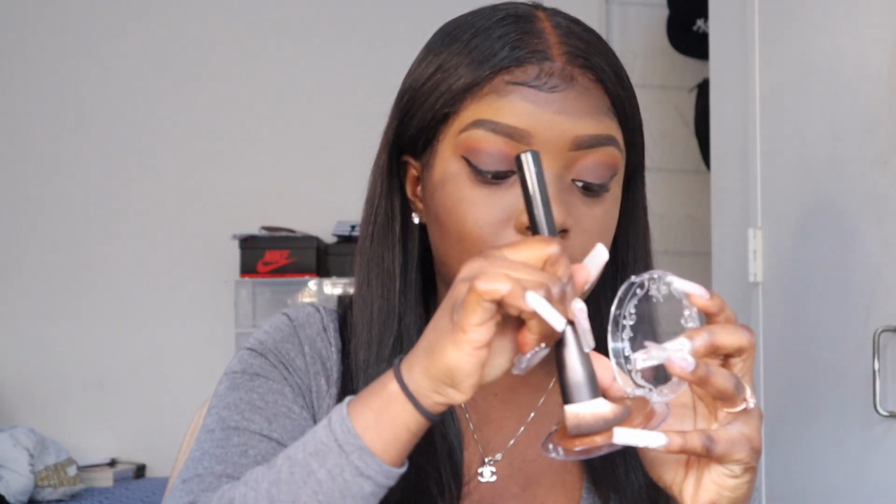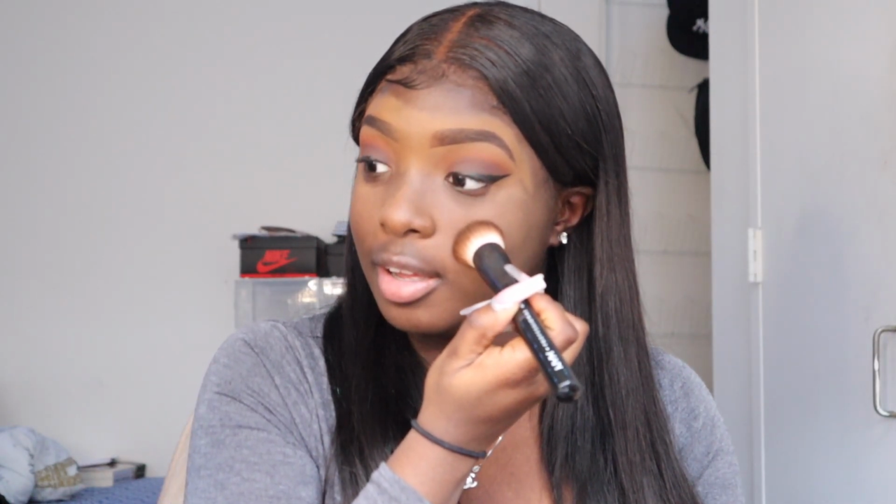So I'm gonna just take one swatch. Literally looks like chocolate on my brush. Do you see that? All right, so I'm gonna just swatch it on my cheek for y'all. Bitch, why does it look like I just wiped off my skin? That literally looks like my skin. What the fuck?